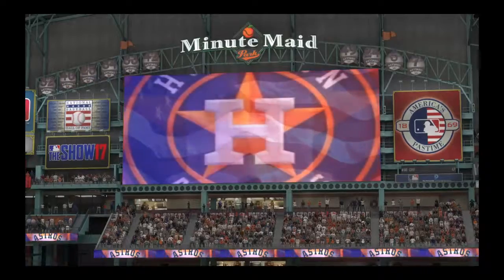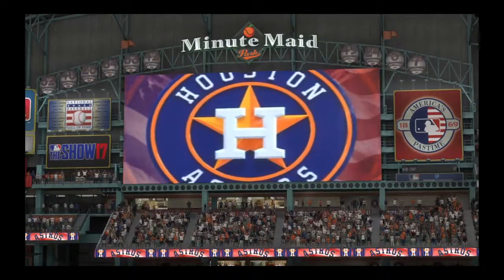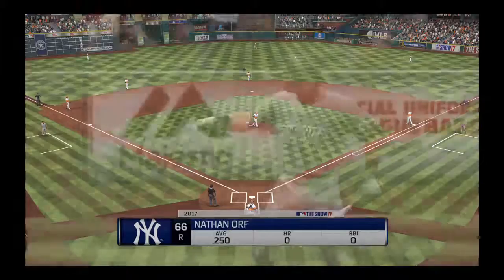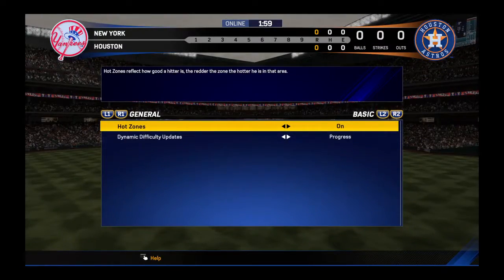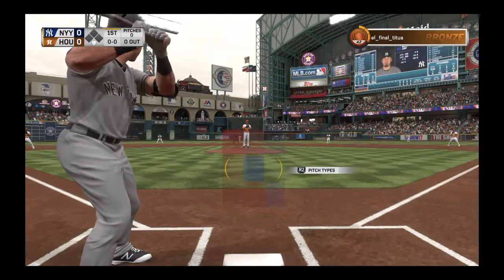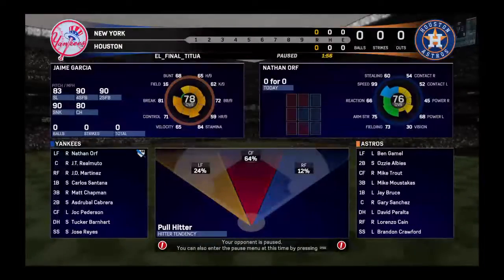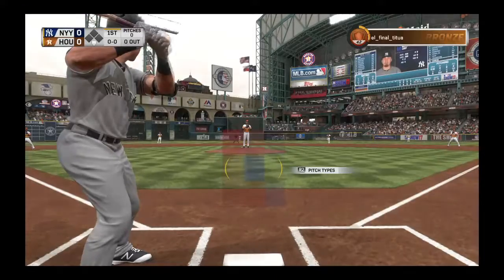Now from the Lone Star State in Houston, Texas, nighttime baseball from beautiful Minute Maid Park. Tonight, it's the home opener for 2017 between the New York Yankees and the Houston Astros. Into the box now, Nathan Orr, and we are set for baseball here this evening.